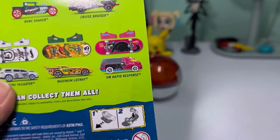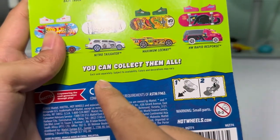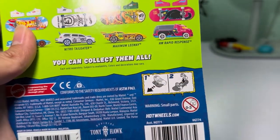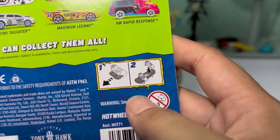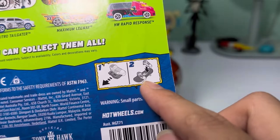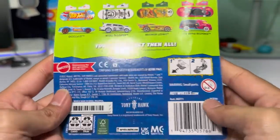Also the cars, you can collect them all, each sold separately, subject to availability. Colors and decoration may vary. So dekat bawah ni dia tunjuk gambar raja apa. Oh, ni ada tempat lekat ke? Ada tempat lekat dekat sini? Saya rasa macam tak ada. Oh, nanti kita buka. So baru kita akan tahulah.